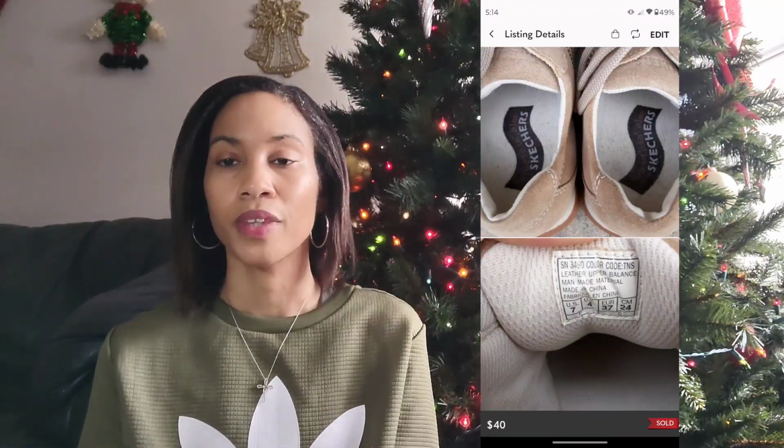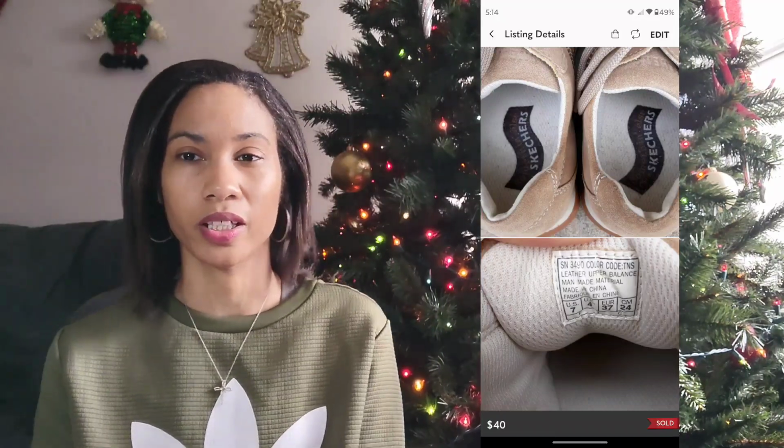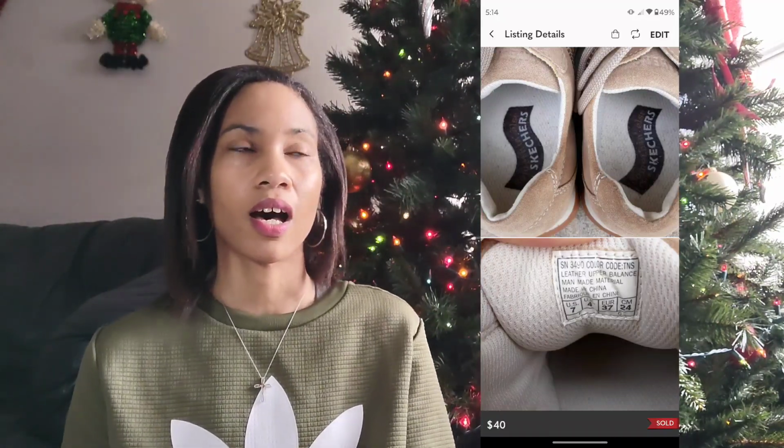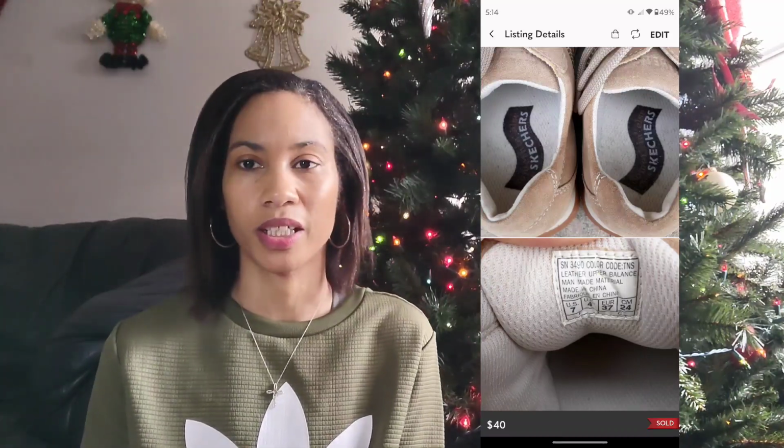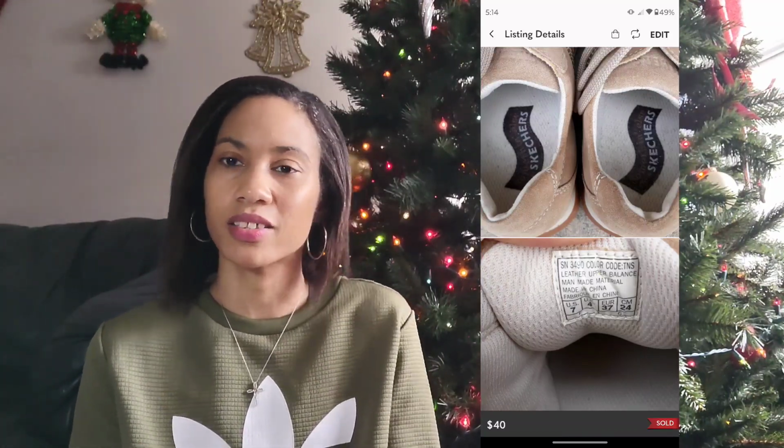So that's really good. These shoes were actually in really good condition. I do see Skechers often, Skechers and New Balance, but I think I just picked it up because I thought that they were in good condition and they just look kind of cute.